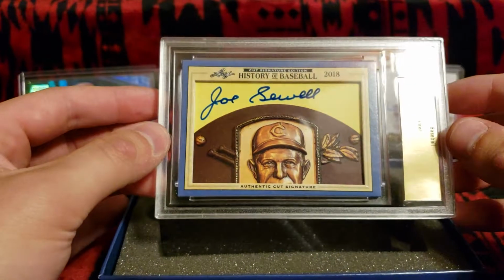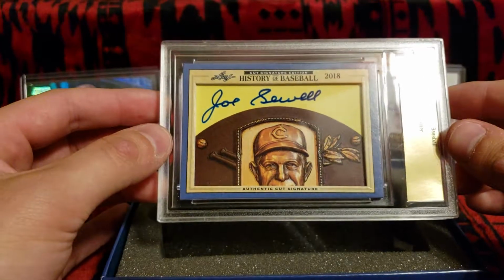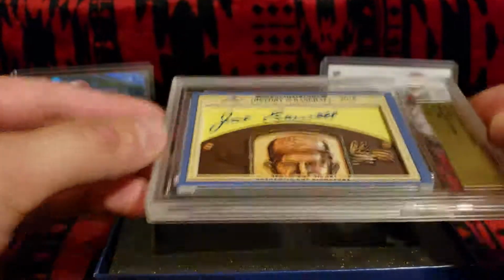But there you have it. History of Baseball 2018 Leaf Cut Signature Edition. We did pretty well. I think Mike Trout's happy.